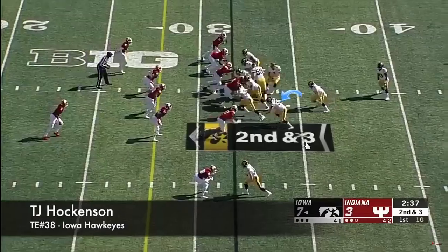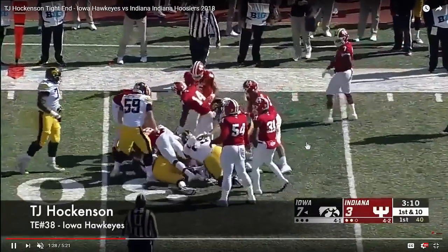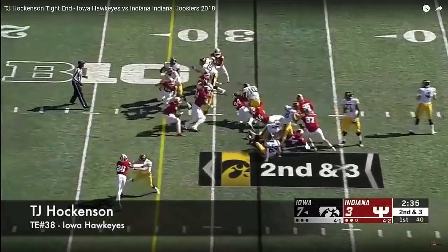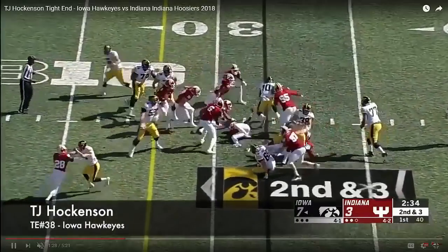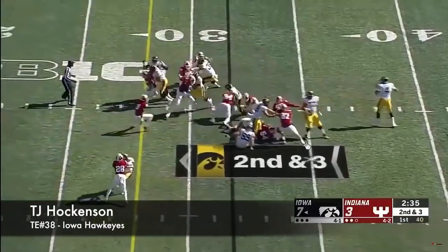Are you quick enough to get off the line and take those first steps? See how explosive that first step was? Watch it again. See, that's excellent. When you can have that short area burst to be able to earn that type of position, it makes you a really versatile blocker. It helps you out in terms of being able to get to the second level.